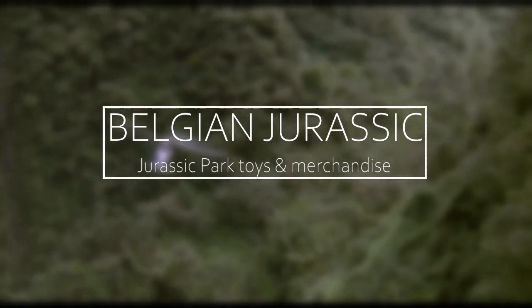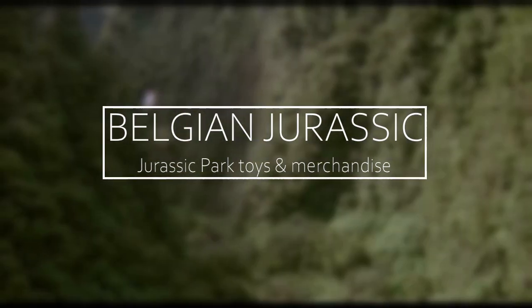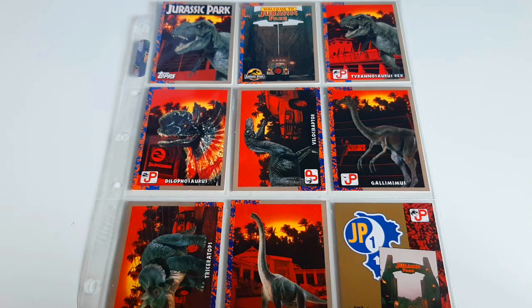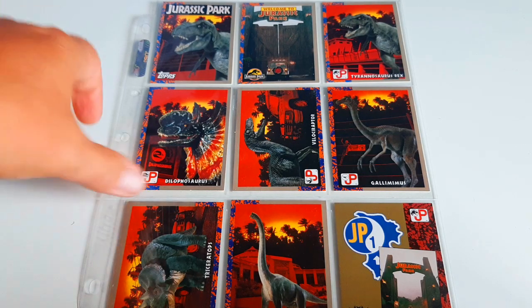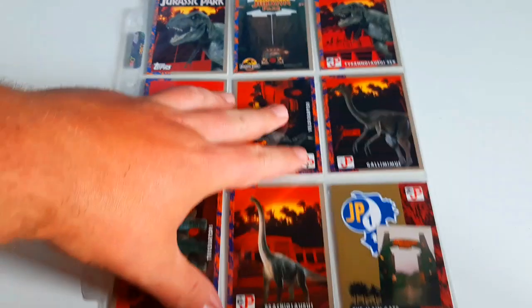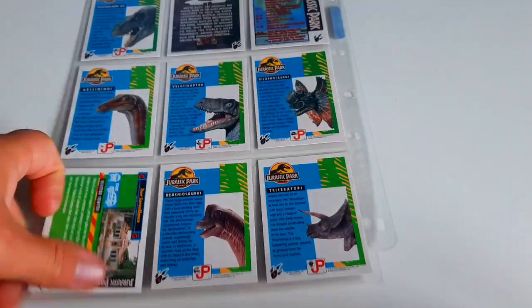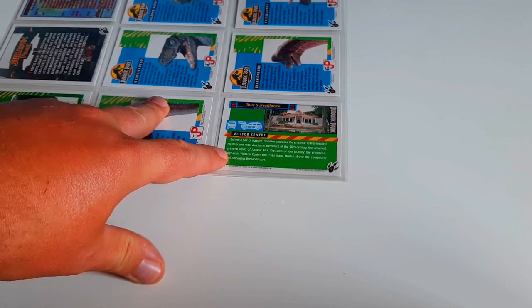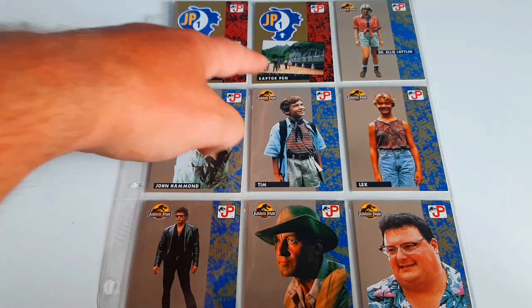Today we're going to take a look at the Topps trading cards from 1992. So these are the Topps trading cards. First cards are the Jurassic Park gate and all the dinosaur species that live on the island. On the back side, they give a little bit of information about the dinosaurs. And on these cards, some information about the visitor center, the park explorers, and the raptor pen.